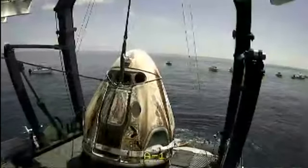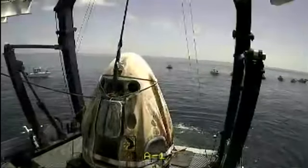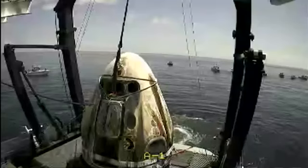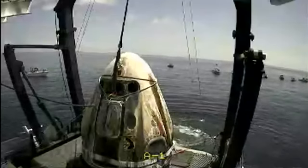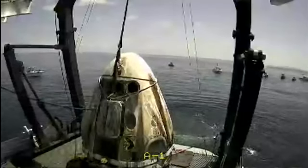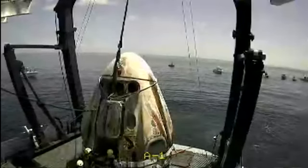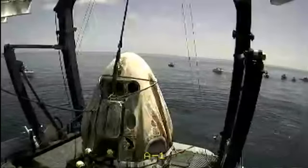And there we can see Dragon Endeavour being carefully set down into the recovery nest on top of Go Navigator. Dragon SpaceX, welcome aboard the recovery vessel. Recovery personnel are completing final checks and preparing to translate you to the egress platform. Be happy. Thank you.